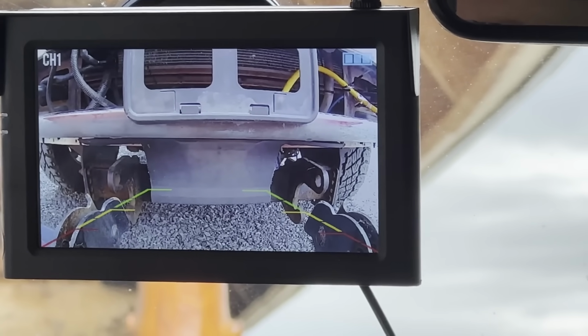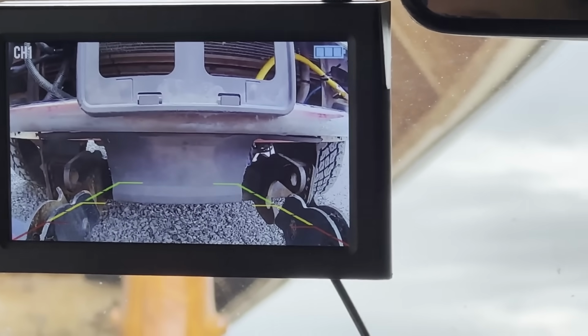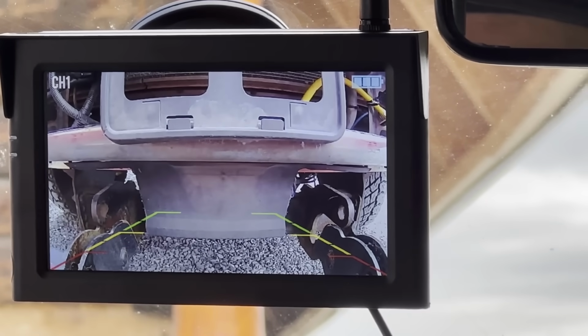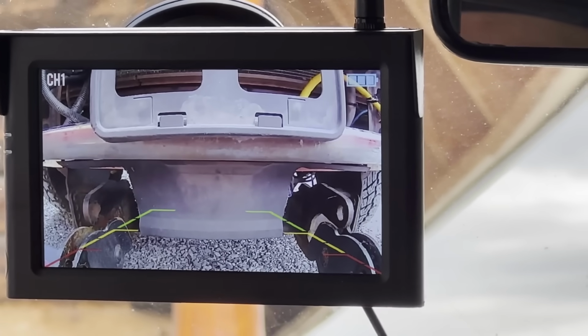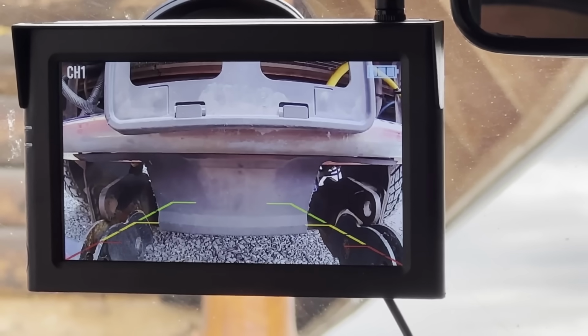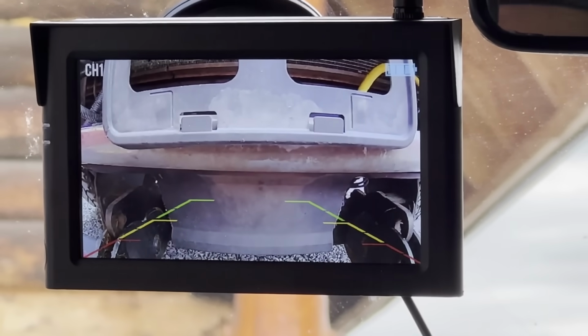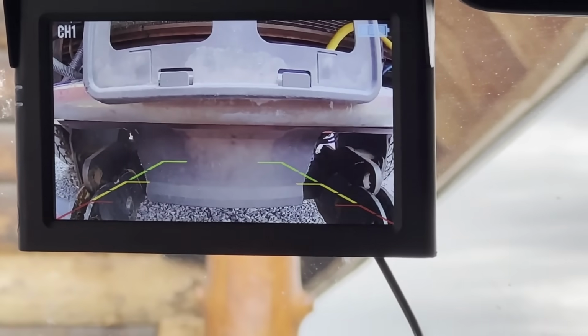One thing about that camera is that I need to remember to disconnect it when I'm done with the plow truck and put it back on the charger, because that camera unit does not have a hard wire to it. So it needs to come in at the end of the day and go back on the charger so that it's ready to use for the next time.